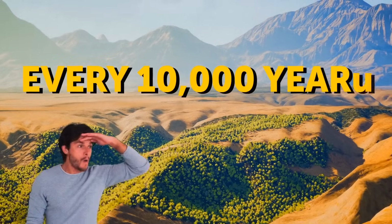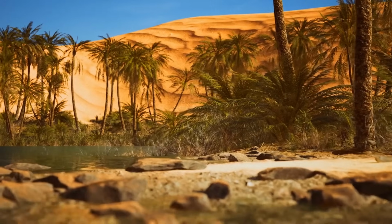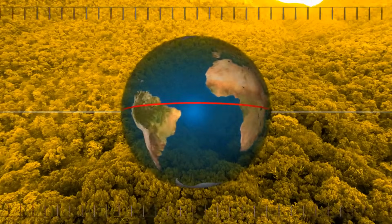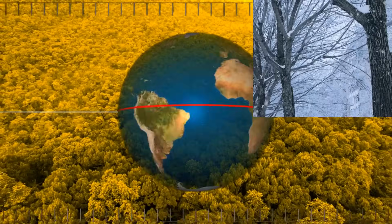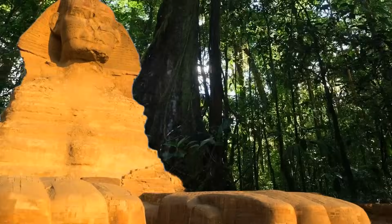Every 10,000 years, the Sahara lives through a humid period, where the sand gives way to lush green vegetation and sparkling lakes. This happens due to a tilt in the Earth's axis, which affects different weather patterns around the globe. Can you imagine the Sphinx surrounded by rainforest?